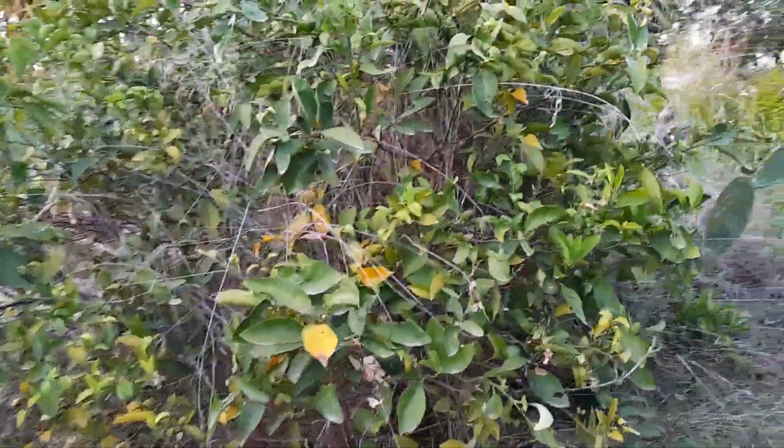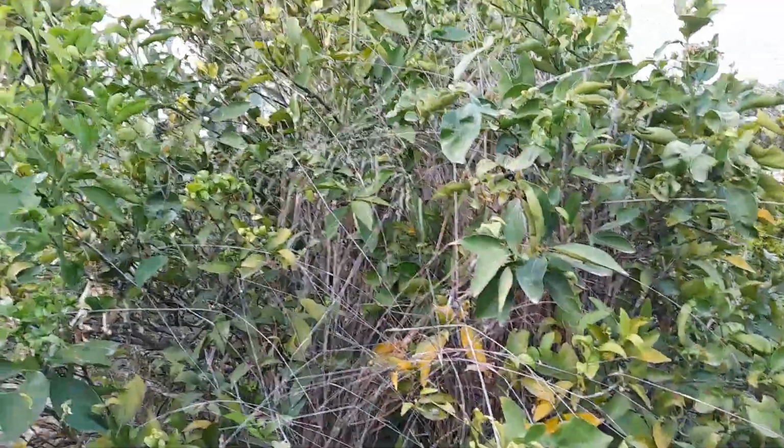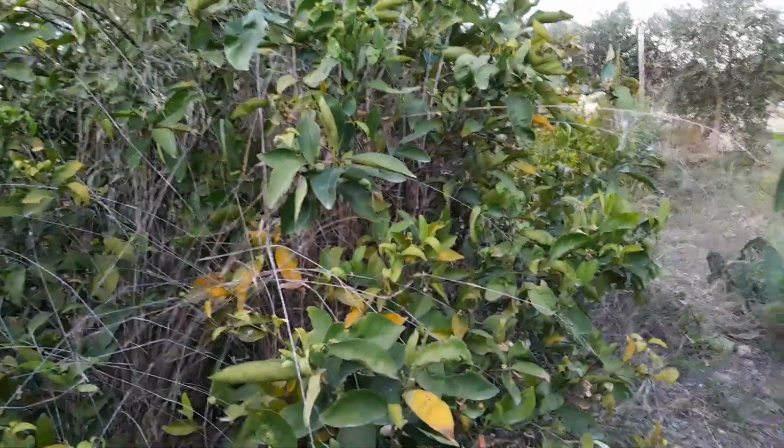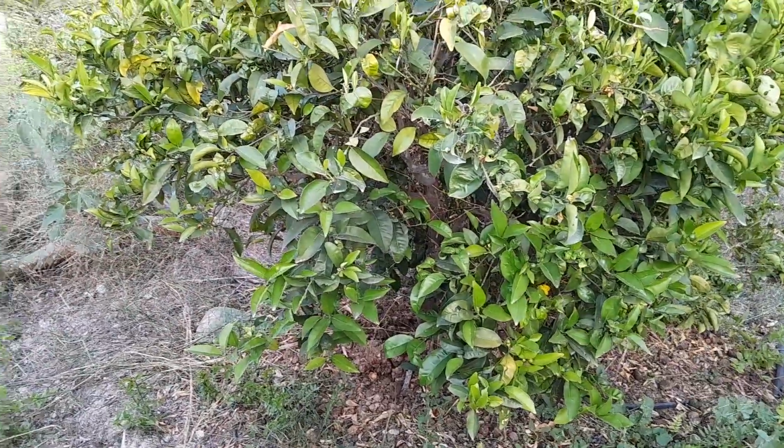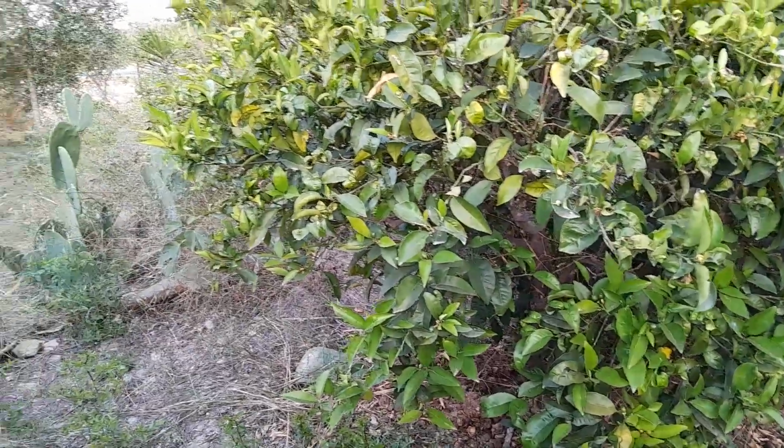I choose to flood around the orange trees each month to get this water. The clay soil is like a sponge. It can keep the humidity, the water, a long time, and the trees can take profit.